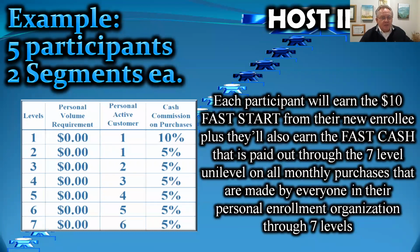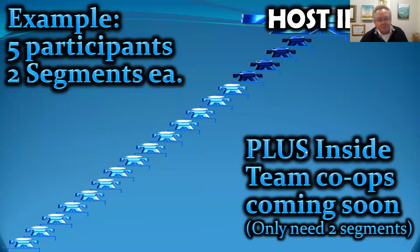So the goal is we want to teach people. Some people think, well, I can't make any money except if I build my pay leg in a binary. You can actually make a substantial amount of income strictly on the 7-level unilevel. And our goal, as you see how we roll this out, is to put you into a position that you can fund this thing, become a funded proposal, and have that all happen just on the unilevel. Now we're also going to have an inside leg co-op too. That's going to be coming soon, and that's actually going to launch with just two segments. So again, two $50 segments, and the inside leg will launch.